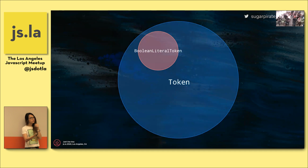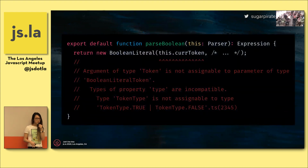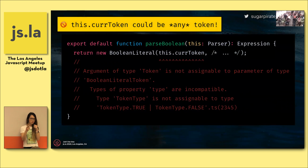If we combine some of our knowledge now and say that we know that there are 27 token types, that essentially means that the set of all tokens has a cardinality of 27. But within those 27, only 2 of those tokens will satisfy this definition of a Boolean literal token. So we need to figure out how to reassure TypeScript that this token is what we want. If you look at the error below, you'll see that TypeScript is complaining that the current token does not match the token that we're expecting in our constructor. That's because we told TypeScript that the AST node expects a very specific kind of token, not just any random one.